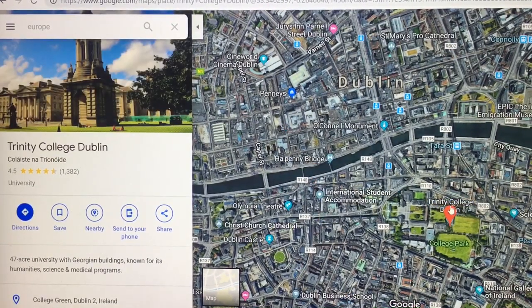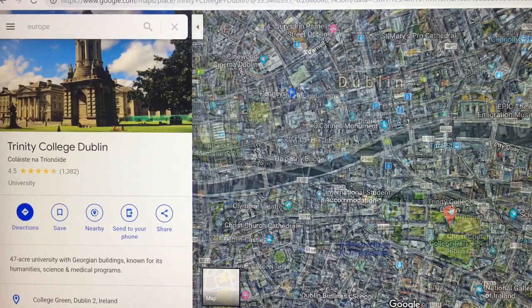Trinity College Dublin, 47-acre university with Georgian buildings known for its humanities, science, and medical programs. I prefer the arts myself.